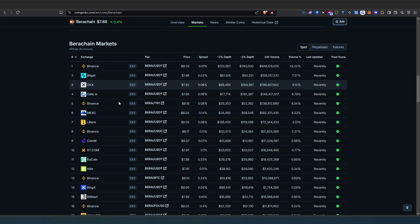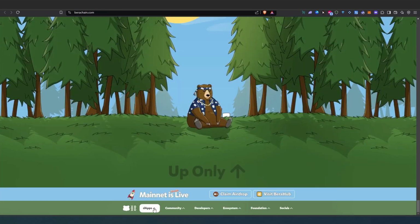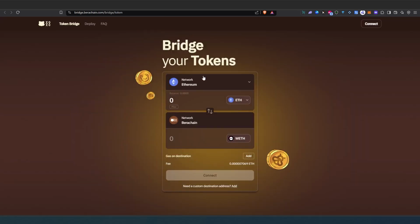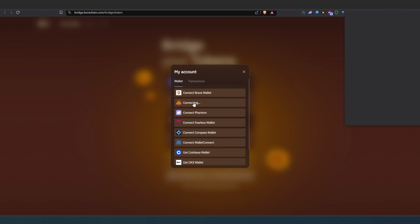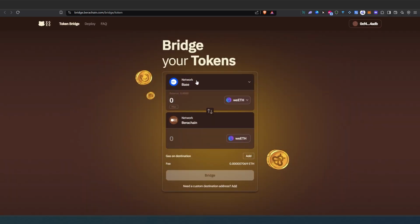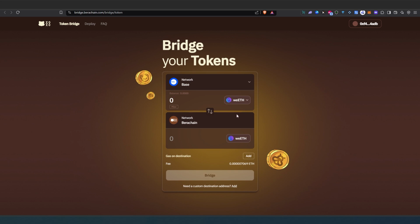One of the ways is a centralized exchange, and then if we go to their website, right here, press on dApps and then press on token bridge. Then this website is gonna appear. So right here, what we need to do is connect wallet, MetaMask, and then connect. And in here, we need to change the network from which chain we're gonna be transferring tokens. In my case, let's say Base to BeraChain.